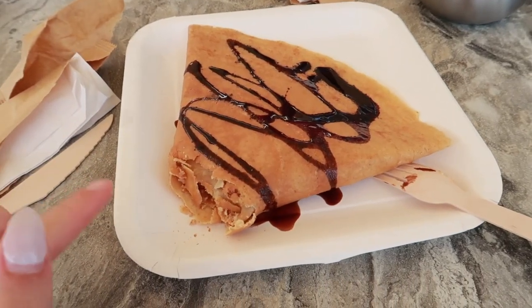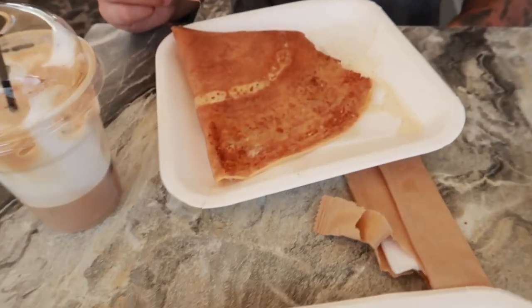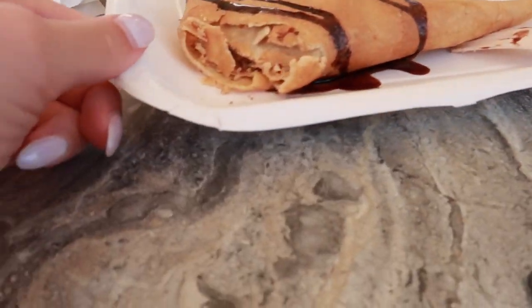I just took a bite and forgot to show you guys. This tastes like pasta on a crepe. Really? Yeah. Nice, but wow.